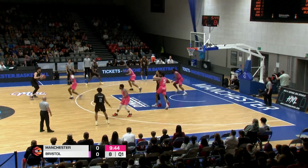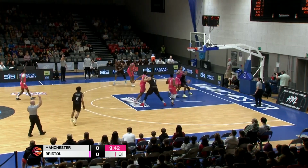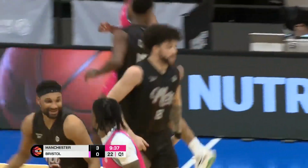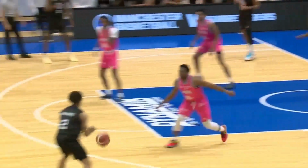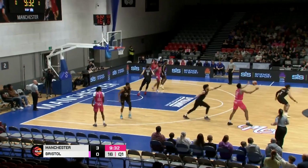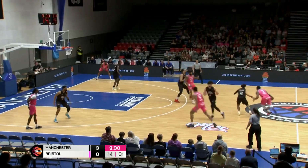Ashton Langford. Round to Mitchell. Mitchell catch and shoot. Nothing but net. Gets things started. And that is what we see DJ Mitchell do all season long. I mean, how can you compete with that if you're a Bristol team? They have to try to put... he can score in many different ways, and he has that range as he showed in his last play.